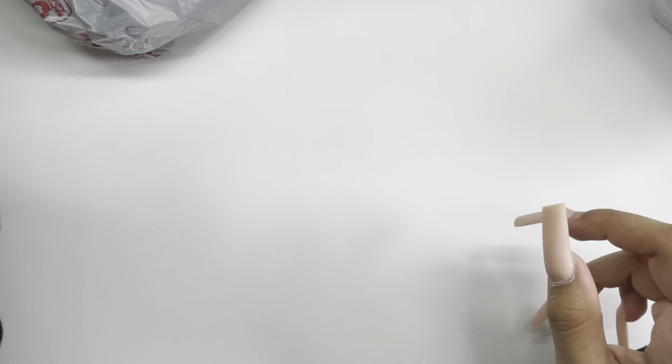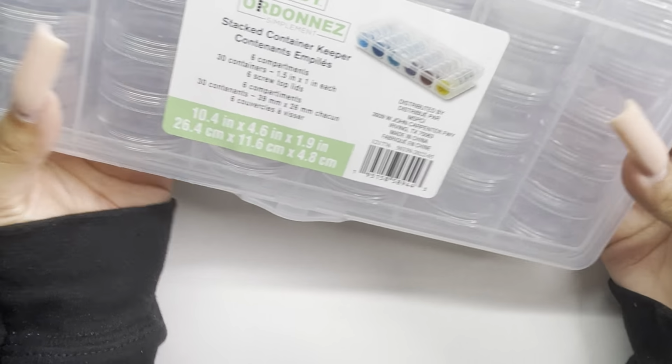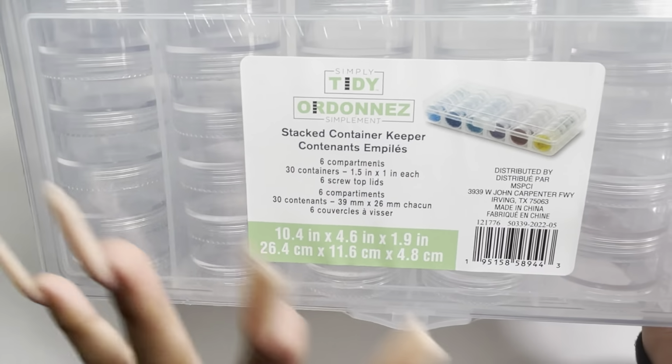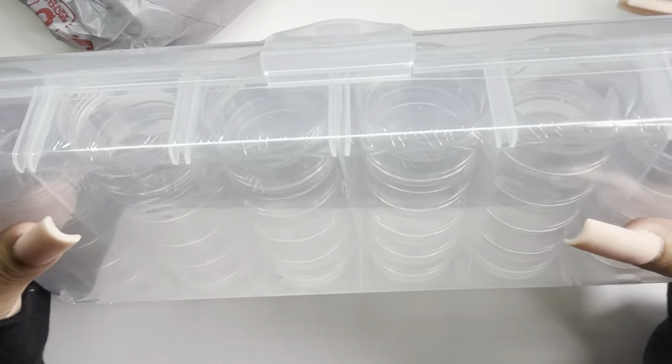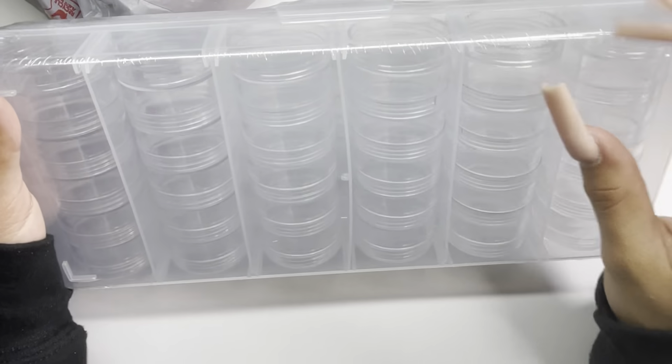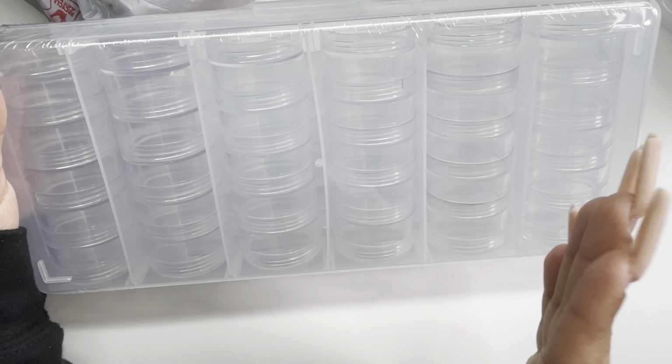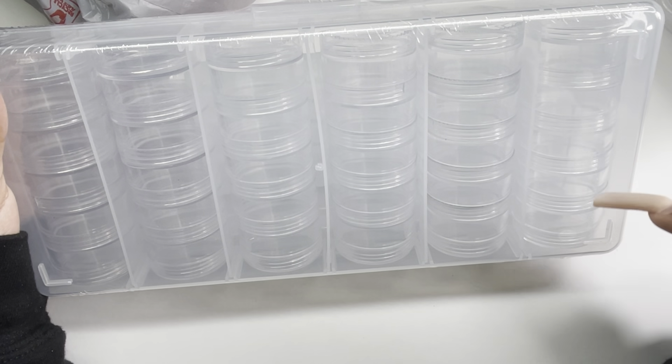But before I show you guys the glitters that I got, I do want to show you guys these new containers that I got from Michael's as well. So this is the brand and what it is, if anybody's interested. Basically it already comes in a box, and it does come with a little stackable jar. So it does come with six columns, and in each one it has five, I believe.